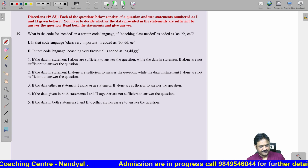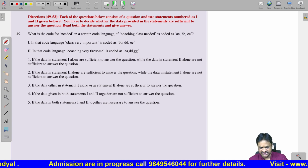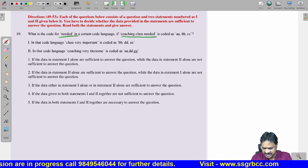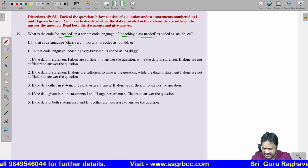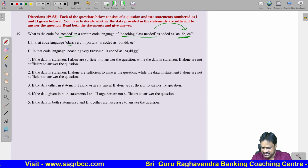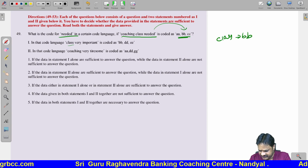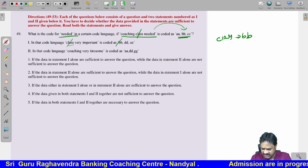Then this is called coding, this is called data sufficiency. What is the code for needed in the code language? Coaching class needed. See here, class is very important. Coaching class needed means AA, BB, CC. Here class is very important, BB. So the class code will be BB by using the first statement.